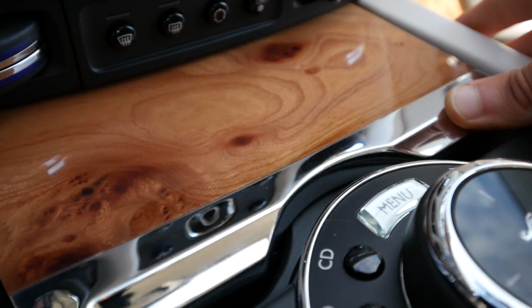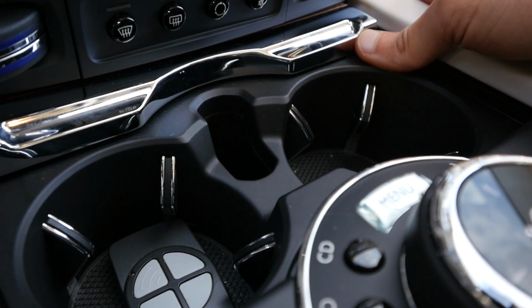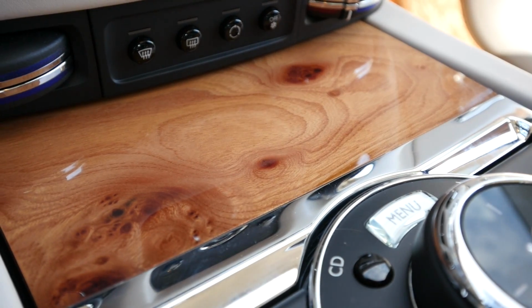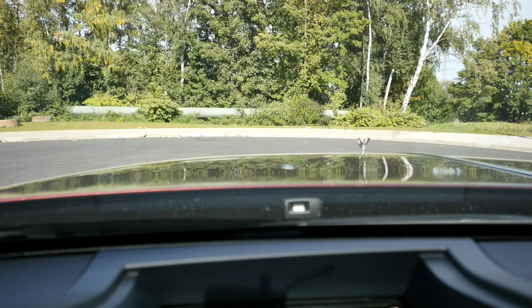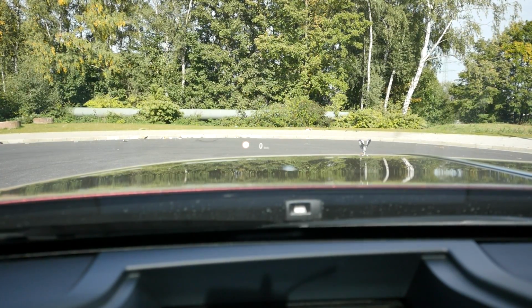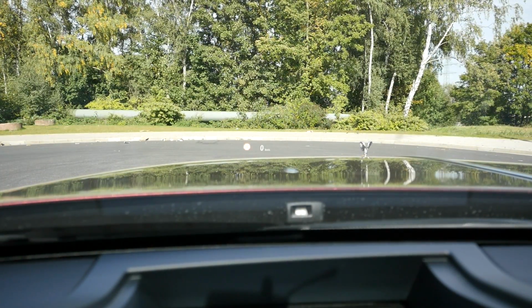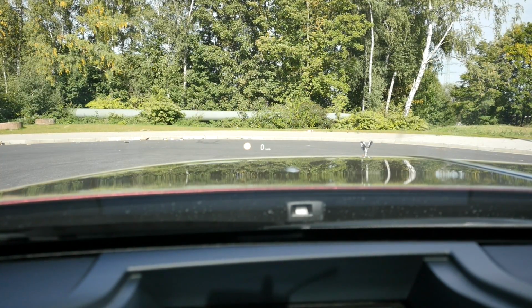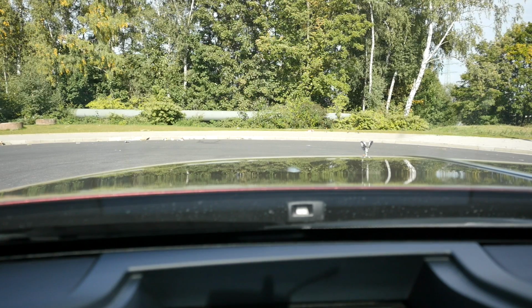Here again in detail how the sliding process works here for the beverage holders, for example. Very nice. And it doesn't get stuck as we've seen once with the Range Rover. Head-up display, by the way, you see it's not really flickering in real life. It's just because of the camera frame rate, and it actually offers a good overview, also gives you GPS information.